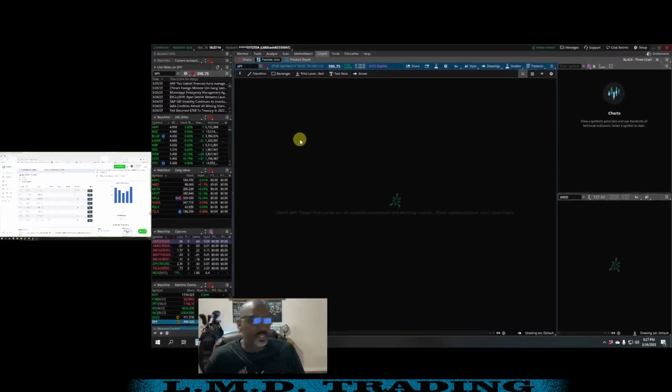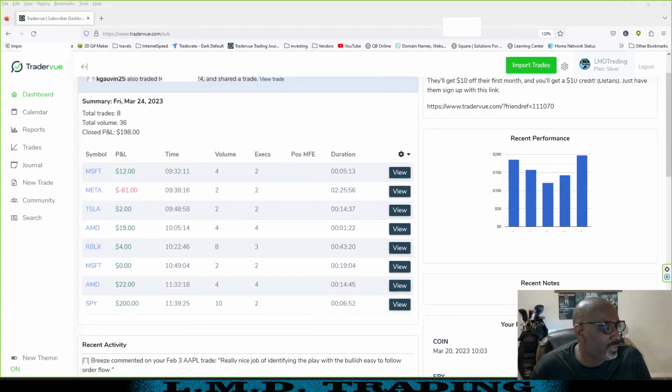Let's go ahead and take a look at what we did on Friday. That way I would have known the date. I would have known that Friday was March 24th. We took 8 trades Friday. Closed P&L 198. That was on 7 green trades and 1 decent sized red trade on Meta. Considering that that was 1 contract, lost $61. Usually I'm liking to lose $10 to $25. I held that thing for 2 hours and 25 minutes. I got in it pretty much right as the market was open, 8 minutes into market open, and took a pretty big hit on that one.